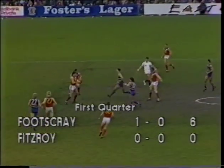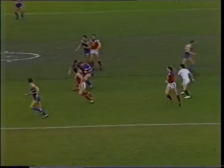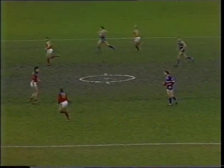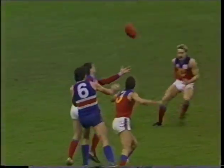Centre bounce, favours Clayton. Gets his quick kick up. Hardy takes the mark on the defensive side of centre for the Bulldogs. And a 15-metre penalty against Fitzroy, who were very intent on messing up the ball going back to Hardy. Hardy doesn't waste too much time, kicks it long to full forward.